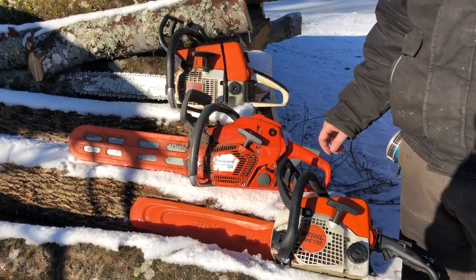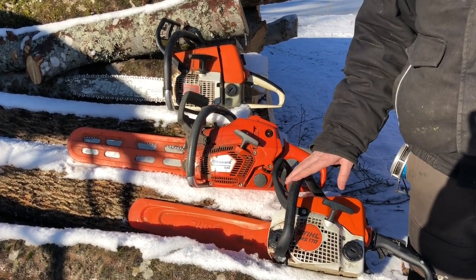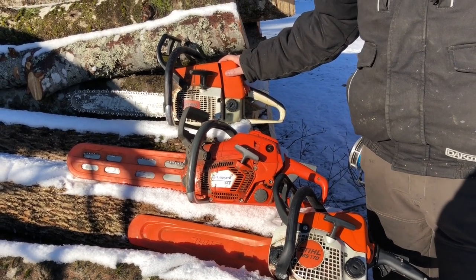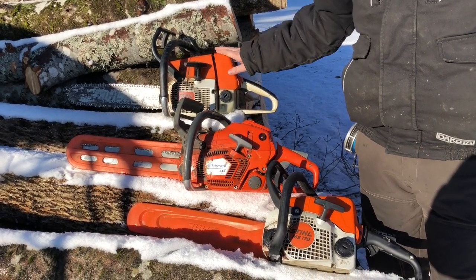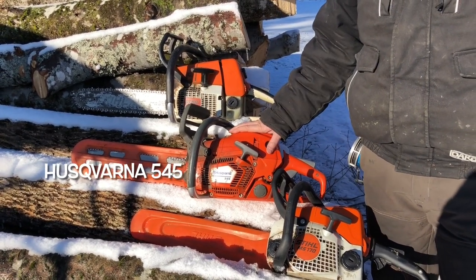So what we've got here is three different chainsaws. We've got Husqvarna and we've got Stihl chainsaws. The biggest saw that we've got is a 036 Stihl. This saw is about 62 cc's. It's about 12.5 pounds without the bar and the chain on it, and by far the most powerful one that we have here. The intermediate saw that we have is a Husqvarna 545.